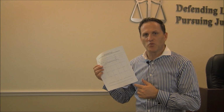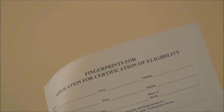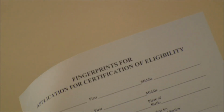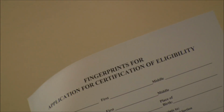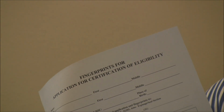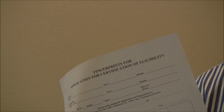With our clients, we will have them fill out the fingerprint application first. We give them the information that we have regarding the local agencies, the hours, and what they charge, and then we have them go down to the particular agency to get that done. We like to get it done before the application process, but it doesn't really matter. If you're doing it on your own, you can get it done before or after you fill out the application.